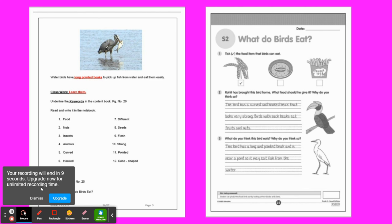So this is our learning plan 2, food birds eat. You all complete the work.